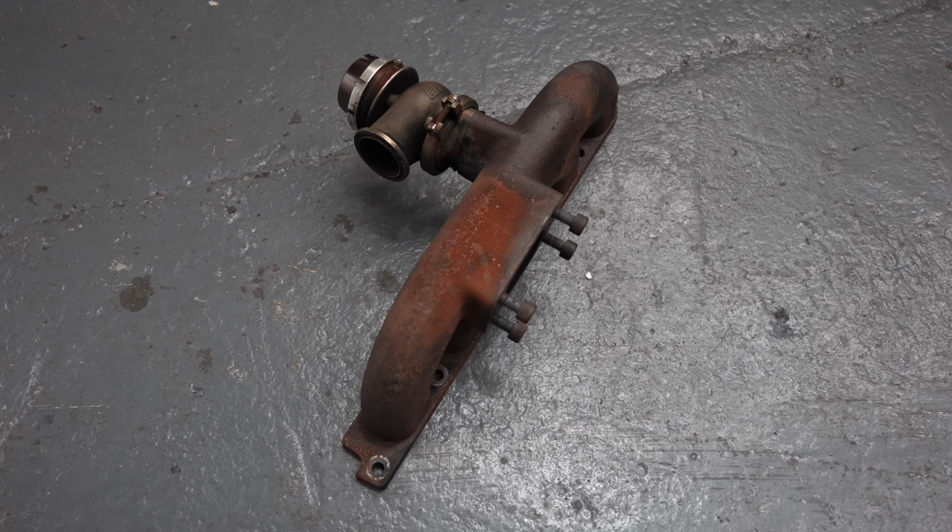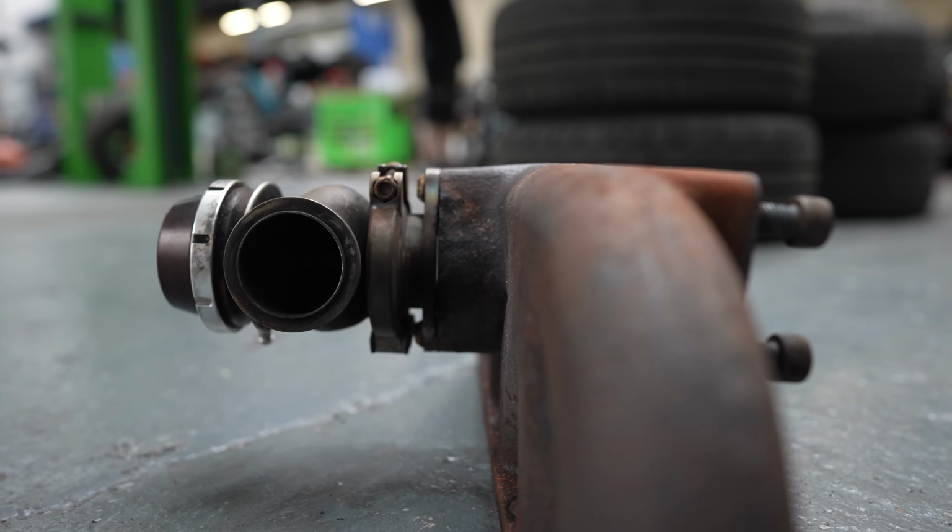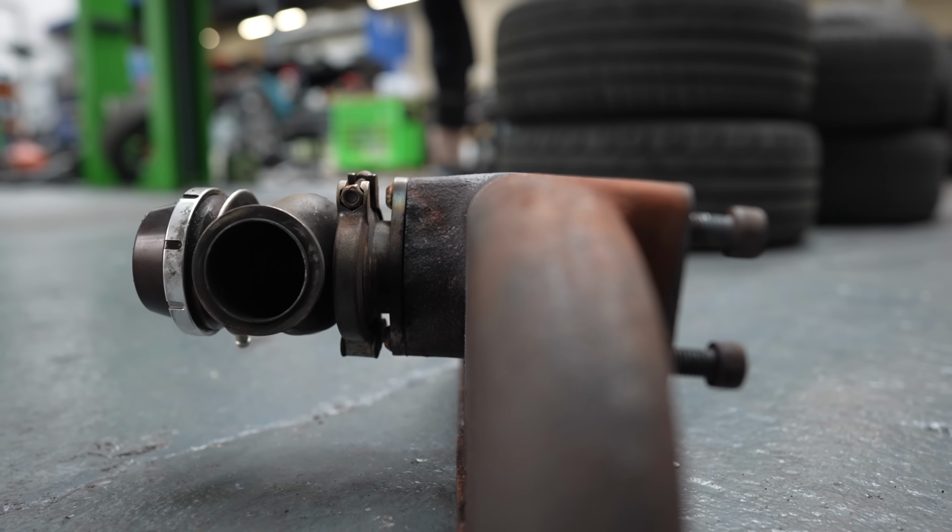The turbo itself, GT3076, as I said, the housing had cracked, and it was actually the seals had gone on it as well.